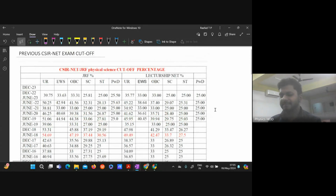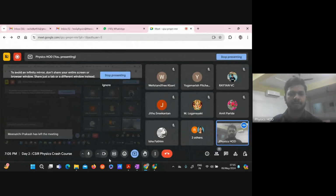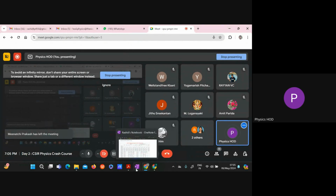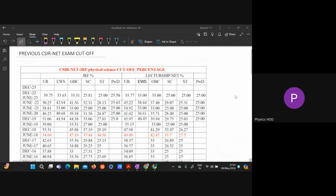Okay, fine. This is the previous year cutoff mark. I switched off my video for better bandwidth. Here you can see this is the CSIR physical science cutoff mark percentage. This column is JRF, and this is lectureship. These columns are for JRF marks.